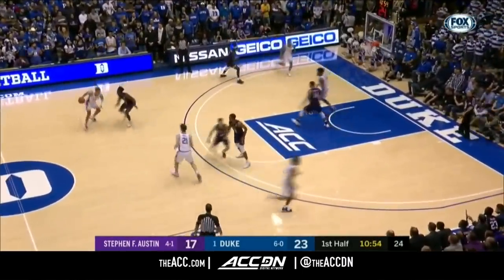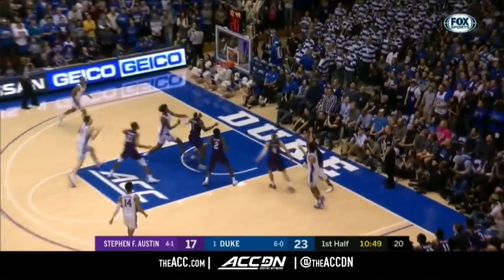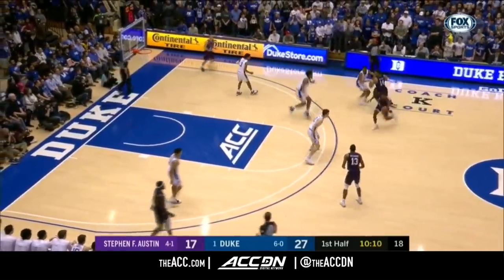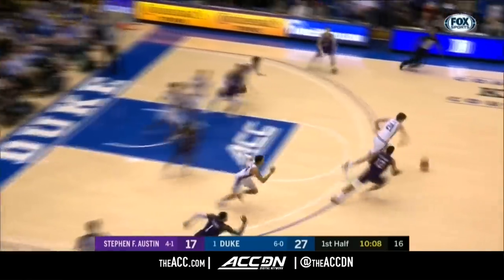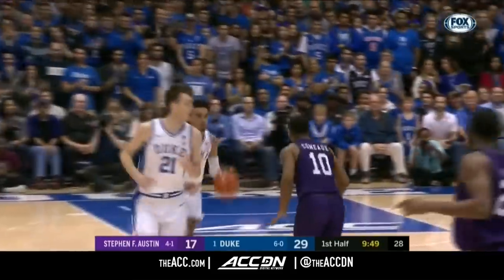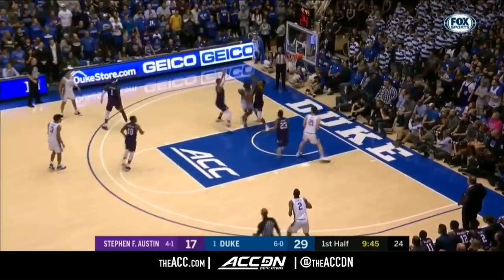Harris has now got 6 of the 17 points for the Lumberjacks. He's been as advertised. Lumberjacks down 10, almost halfway through our first half. And Ware had his pocket picked. Hurt the other way. One man to beat, and he beats him. Well, he took his time because Cassius Stanley was there. That gave Carey time to catch up. Great team defense by Duke.